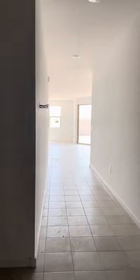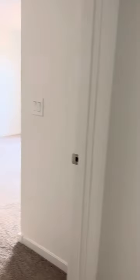So here I am coming in. I'll just turn around. Here's your front door. And then when you come in through the front door, I'm gonna turn to my right. Bedroom one is right here. This is a nice size bedroom, actually. Very nice.